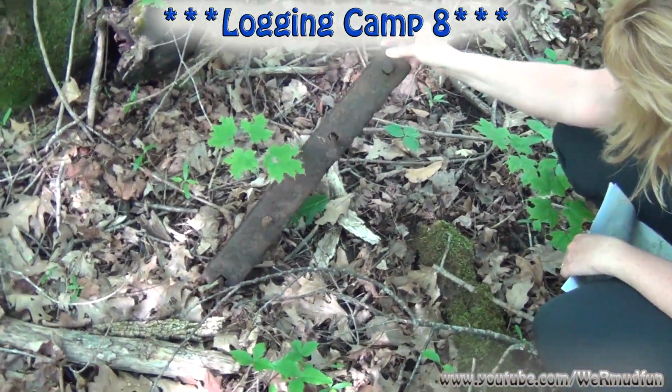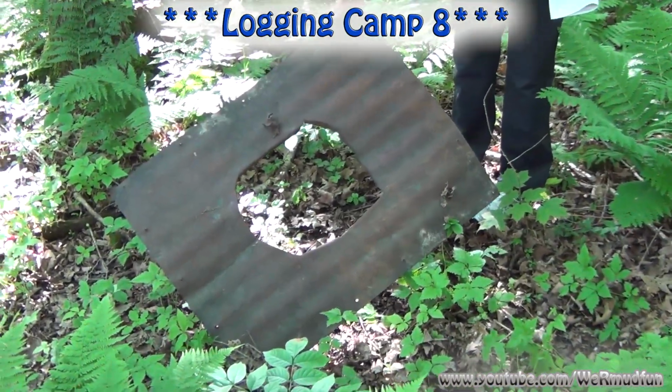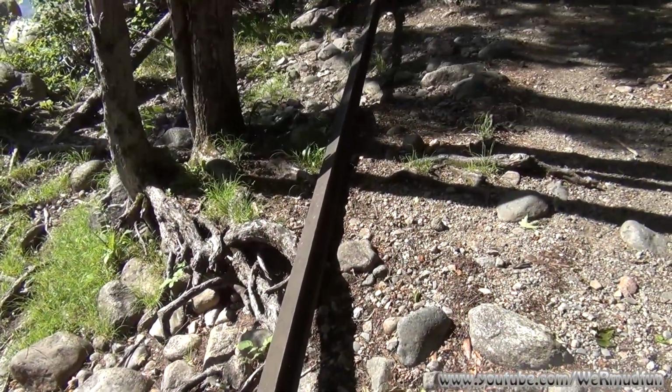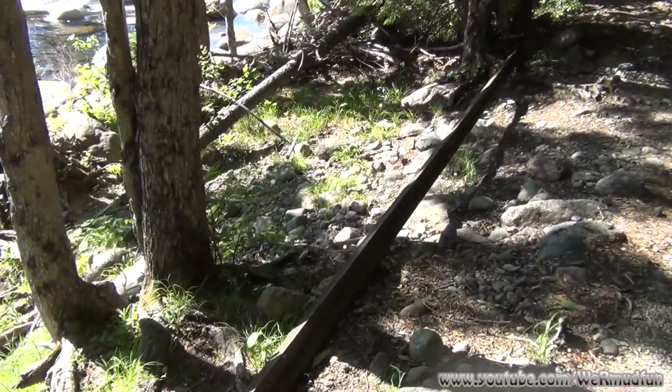Cheryl went and found an artifact. And I walked around a little bit more and I almost tripped over this piece. So we just found this piece. It's going down the trail right alongside of the East Branch River. We ran across this. It's an actual piece of the rail.